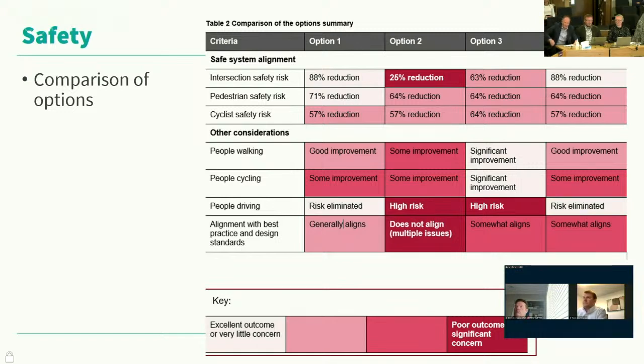I can help answer that for you. So in terms of the safe system assessment, where we have the percentage reductions, that takes into account 3 factors, which are multiplicative: exposure, likelihood and severity. So all of those factors contribute to the safe system assessment score.